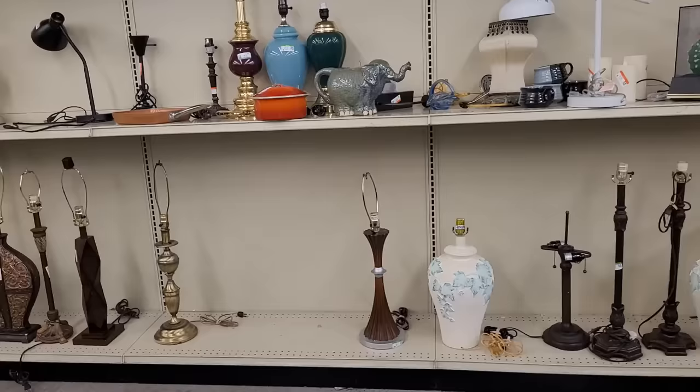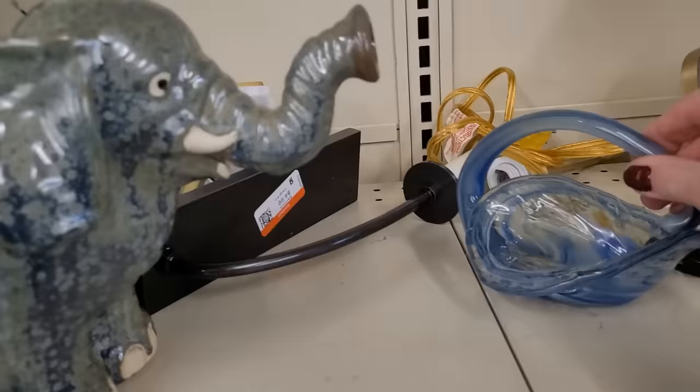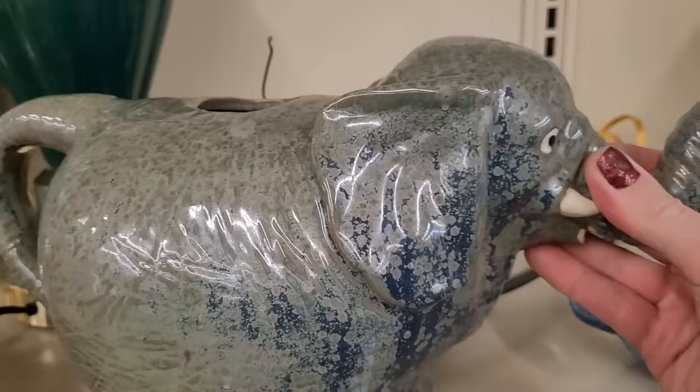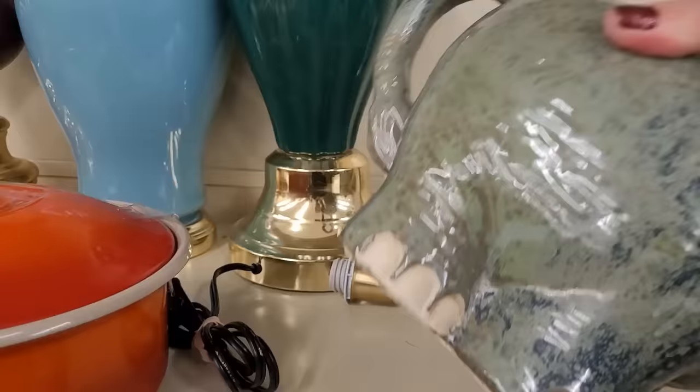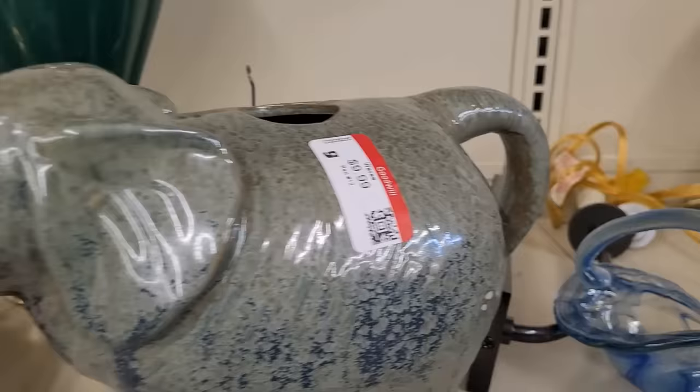Over in the lamp section is an amazing elephant pitcher that I already know I have to have. Next to it is a little blue glass basket that's $5. It's only about a $12 piece, so we will leave that. This elephant is fantastic. It looks like he is $10, but he's really unique, so I am willing to pay up just a bit for him. I love his blue and grey glaze. I'm so sad that this basket isn't very good quality.